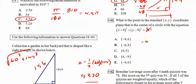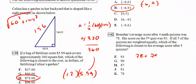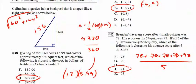So B. Brendan's average score is a 78. He gets a 93 in the fifth. What's his average? 78 plus 78 plus 78 plus 78 plus 93 divided by 5. We get 81. Check it if you want. Notice I wrote his four tests were 78, because that's what it's like to have an average of 78, like you got 78 on four straight tests.